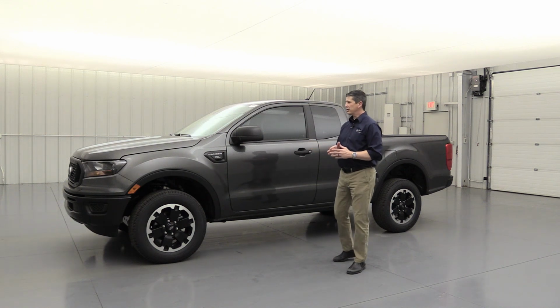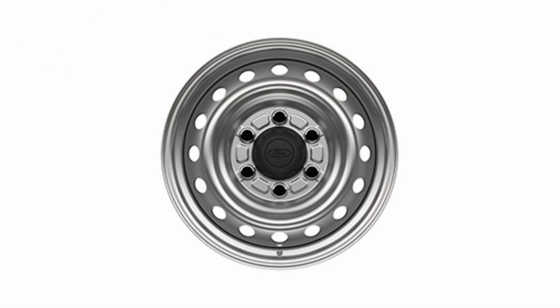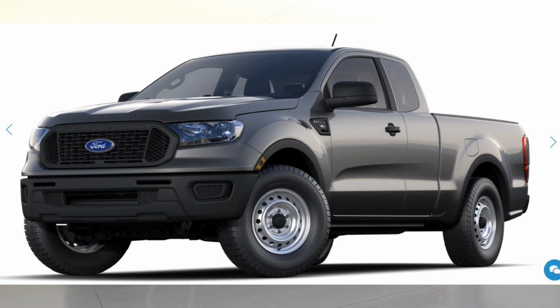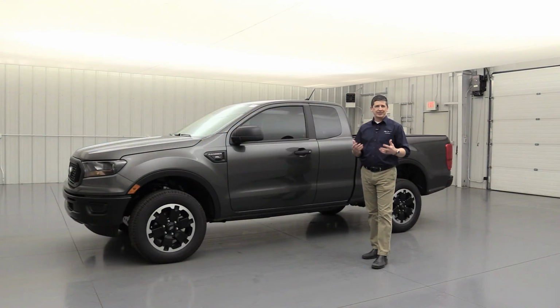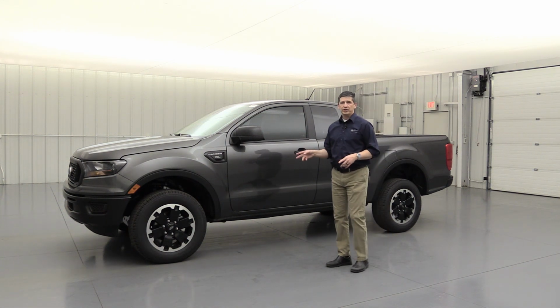Now, talking about this, now remember this wheel is not the standard wheel. Let me give you a clip of that wheel. It's a 16-inch silver steel painted wheel. So you can tell by looking at that wheel, and I'm going to give you a clip of what it looks like on this particular colored truck as well, so you can see what that looks like. You can see why we upgrade that wheel to this wheel here. And this is not a wheel that's going to be optional for you. It's not an optional equipment wheel.